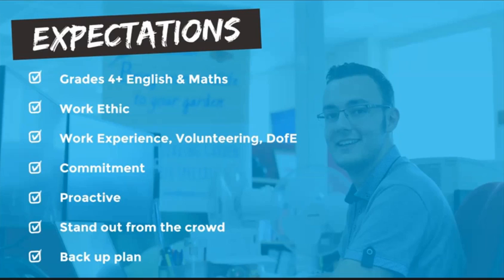Backup plan, we always recommend with apprenticeships, make sure you have got a plan in place as well, whether that's a college course or staying on at sixth form. Have a think about what you want to do and just make sure you have got something in place as well, just in case you weren't successful with an apprenticeship. We can look at the next stages for you, how to keep adding to your CV, keep working towards that, and then working with you again in the future.